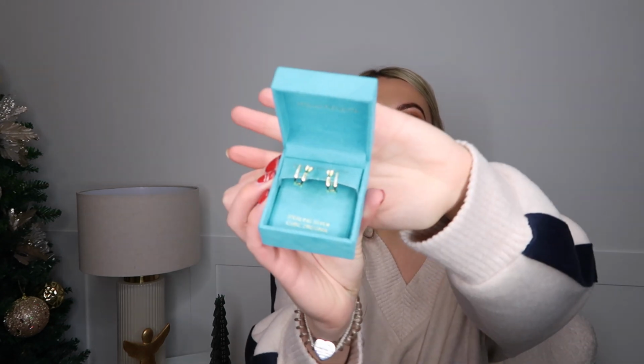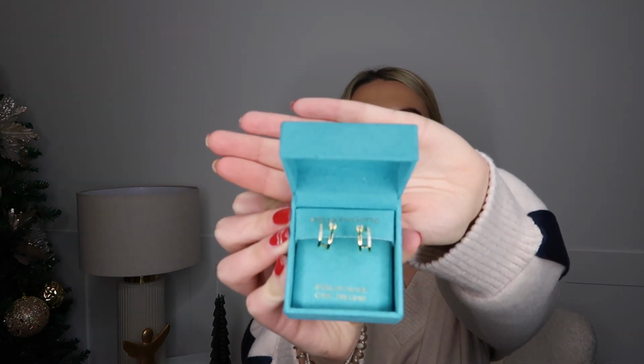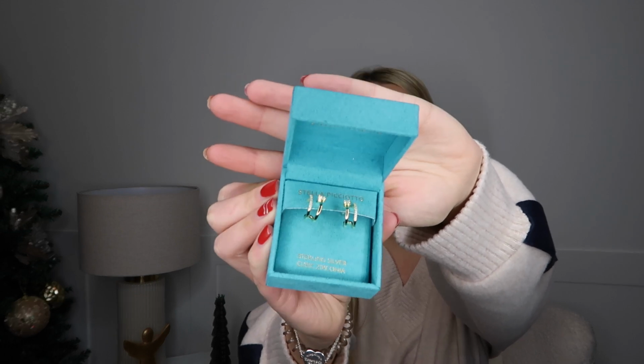And then also got some really pretty earrings. Let me try and show you. How cute are they? Hope you can see them. They're like little hoops. They are from Stella Picciotto? I don't know how to say that, but I think Mum got these in TK Maxx because I'm sure I've seen them in there, so they are really pretty.